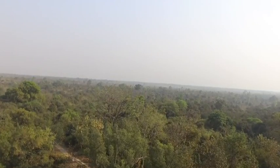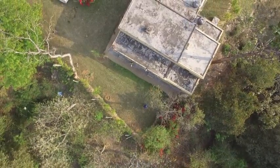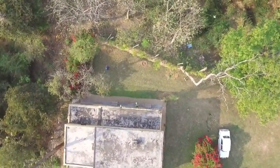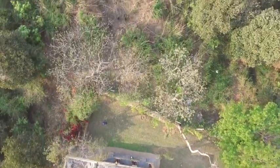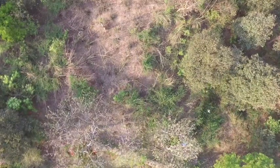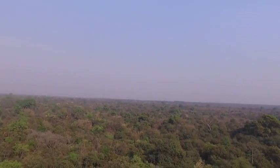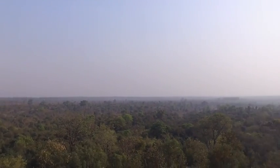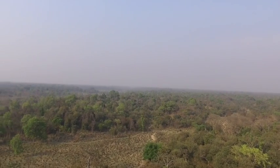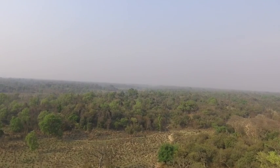The drone is allowed to take off and is elevated to a height of around 100 feet. The camera is tilted and rotated to see the surrounding forest. A panoramic view of the forest can be observed from a monitor, which can be your mobile or laptop.